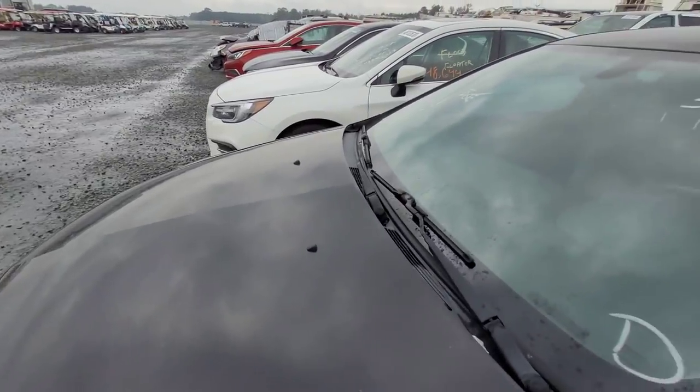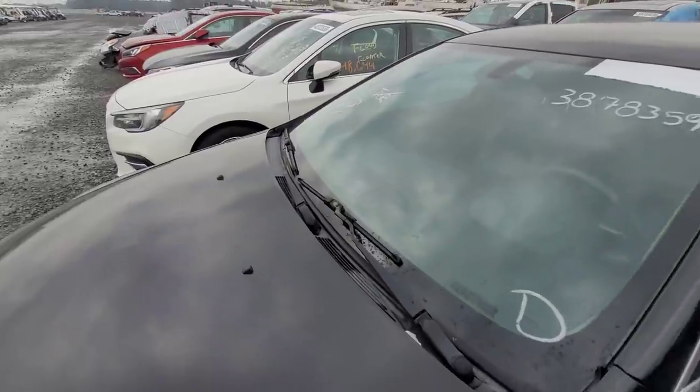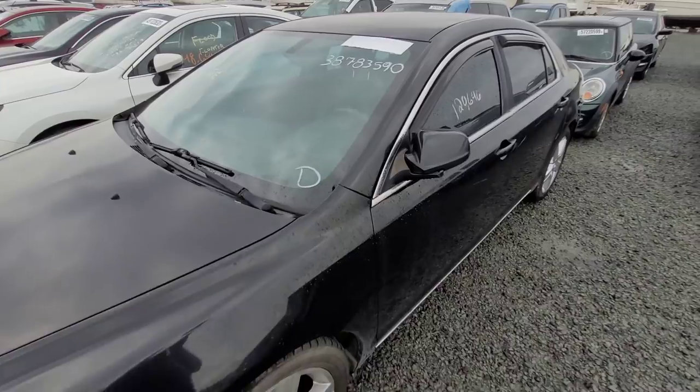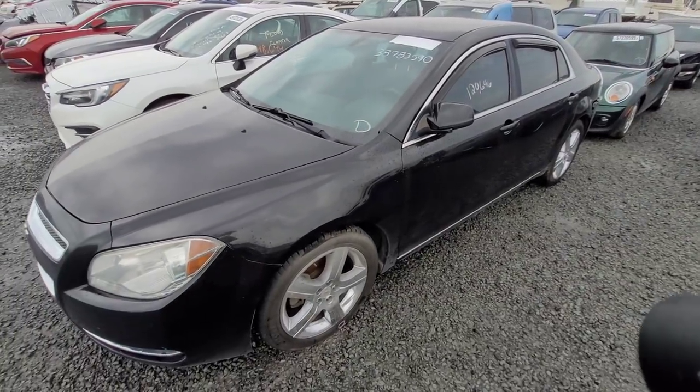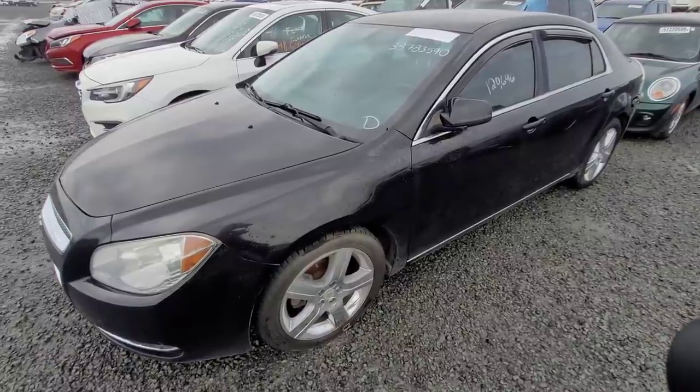Oh, it was a flood. Okay. I didn't know that. See, they said it wasn't a flood, and then it is listed again that it is a flood. Oof. We will have to think about this one.